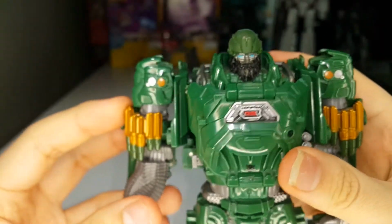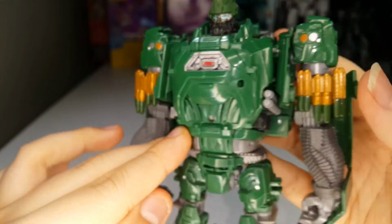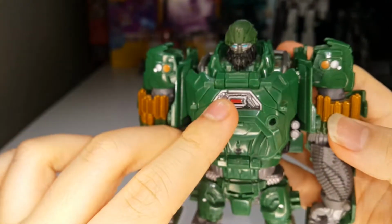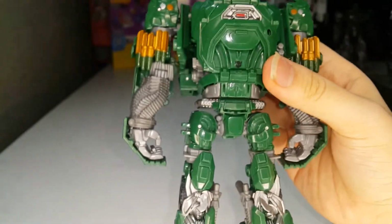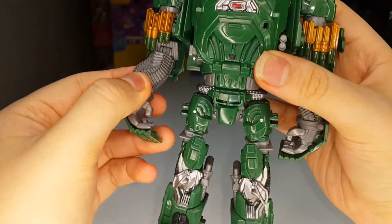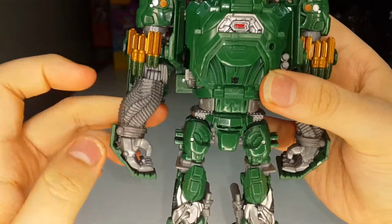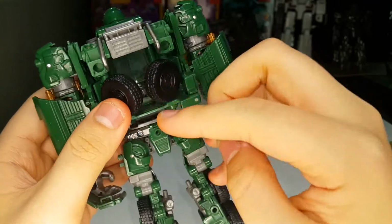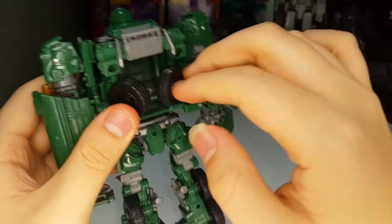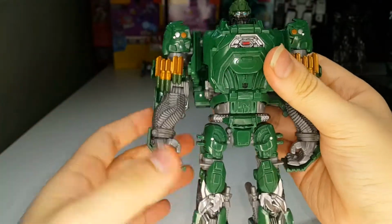So yeah, really nicely done. The Autobot symbol on the belly. Right there, nice silver and the red in the chest. And these arm pieces are made of rubber. So yeah, really nicely done. There's a gap in his back, but hey, I don't care about gaps anyway.